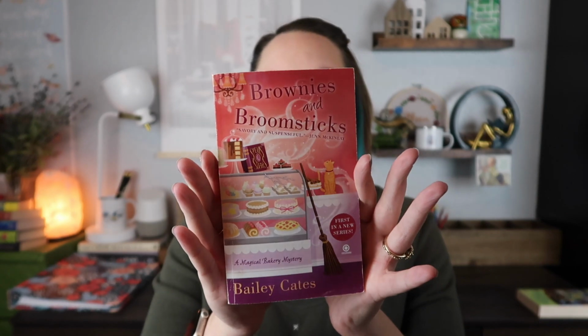Katie has a dog that is also magical. They all have these magical companions, and so this one is again the first one in the series, and I really, really enjoy this series a lot. So that is Brownies and Broomsticks, a magical bakery mystery series.